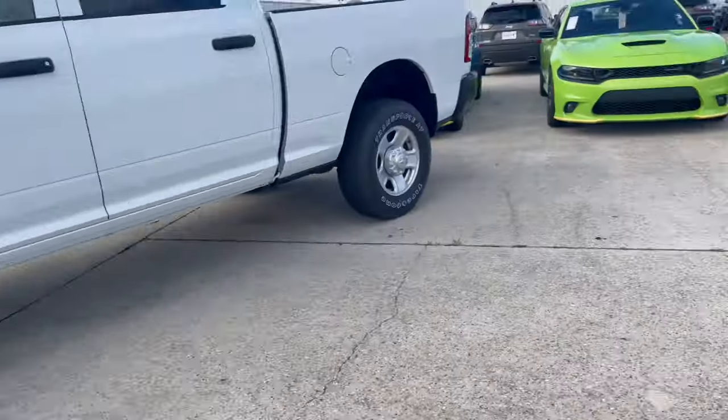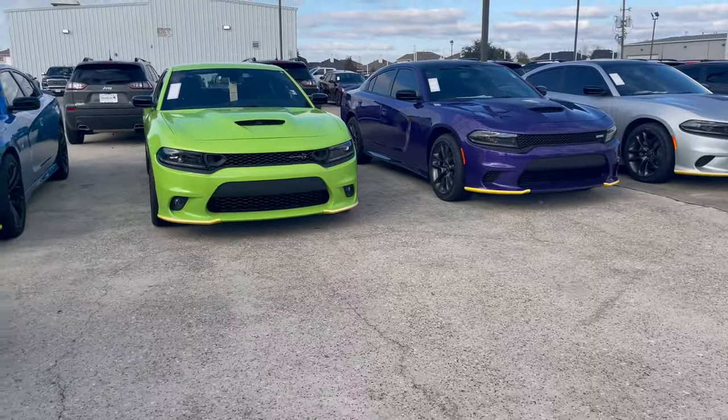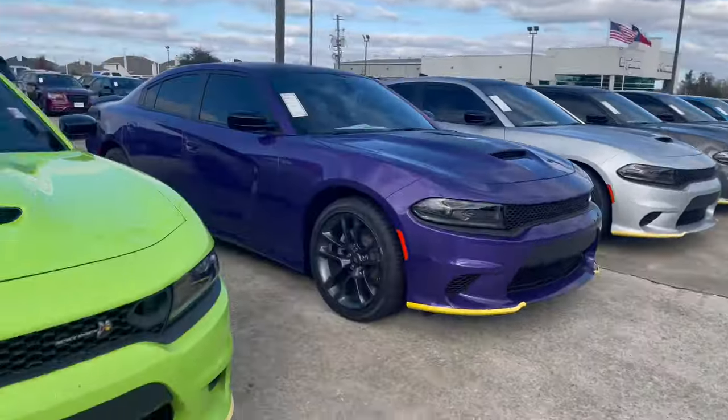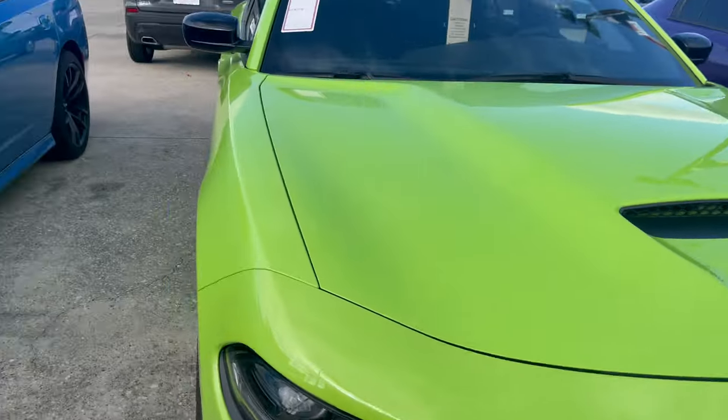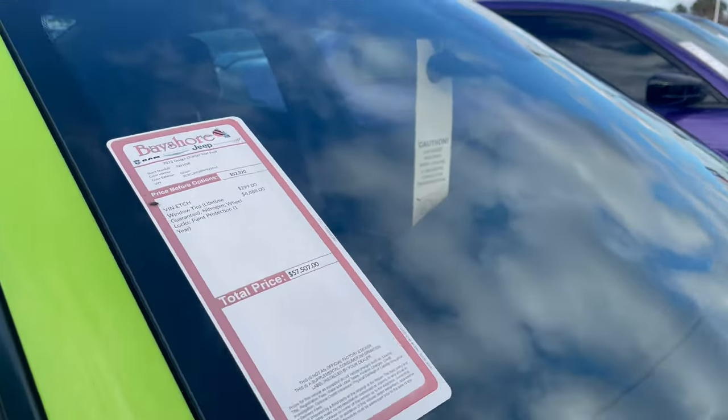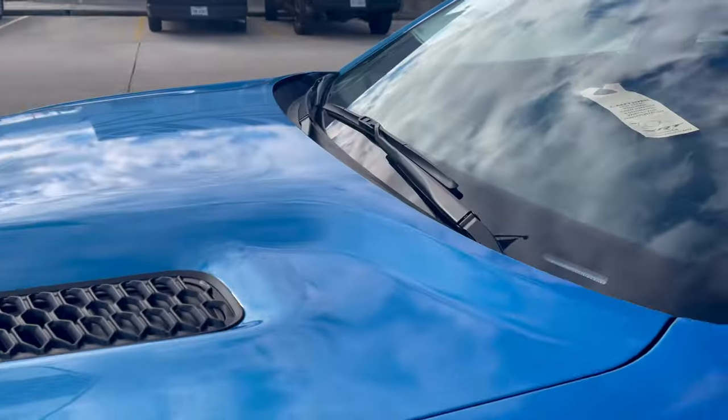Hold up, boys. Hold up. Scat Pack right here. It's a bad boy right here. All those are Hemi, 5.7. Scat Pack right here, ain't a wide body though. 57 easy. Nothing crazy.